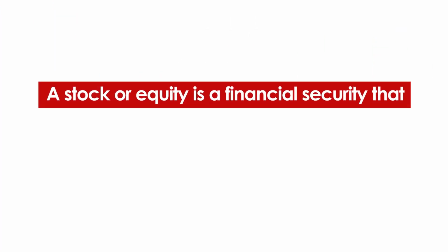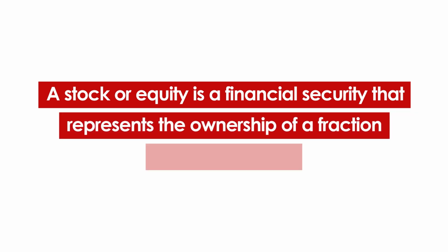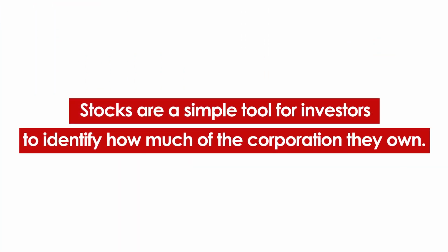A stock or equity is a financial security that represents the ownership of a fraction of a corporation. What it means is that the shareholders have a claim on a portion of the company's assets and profits. Shareholders also get to vote on how the business is managed. And stocks are a simple tool for investors to identify how much of the corporation they own.